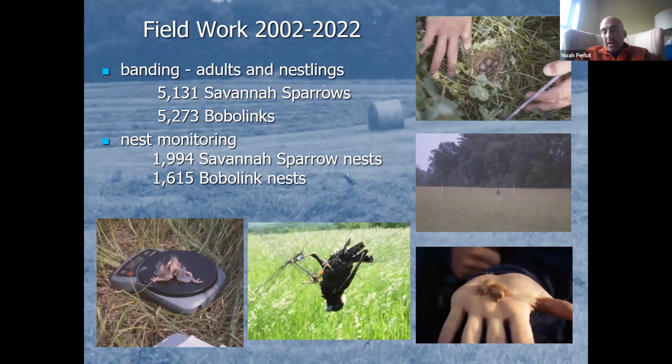And in the bottom center picture, you can see a bobolink hanging in a mist net, and that's how we catch these birds. And these birds have bands on their legs, and the bands on their legs let us identify who they are as individuals. And then importantly, on the bottom left and right, we band their chicks, and their chicks get a single metal band.